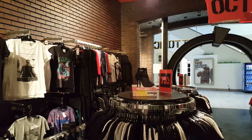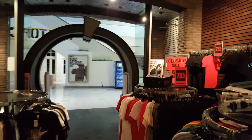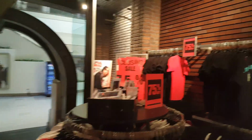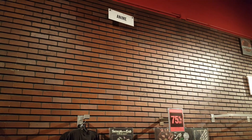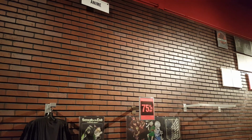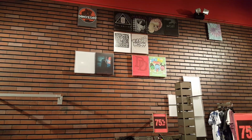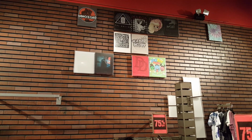Looks quite different from the way it looked at the beginning of the video. We actually did buy some stuff while we were here too. There was some, you know, novelty things, candy, stuff like that that was really cheap. But no more anime shirts. Not very many t-shirts left at all on the wall, actually. No Fugazi there.